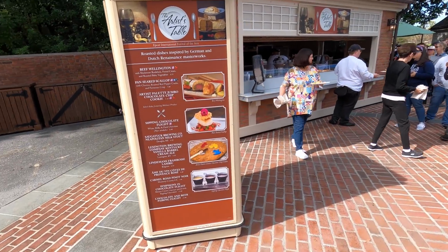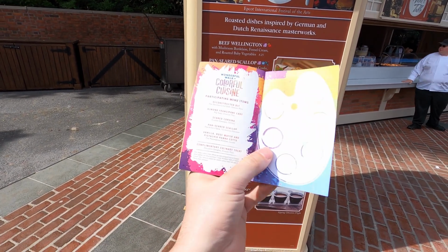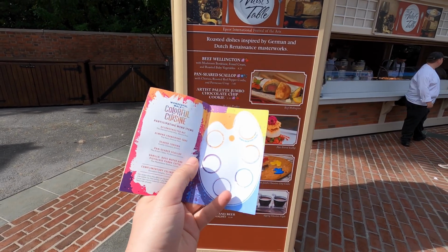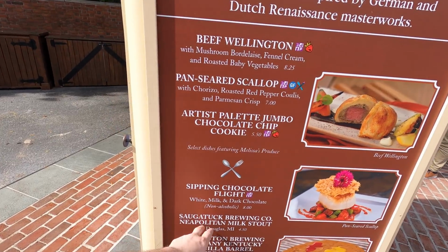Here at Artist's Table by the American Adventure Pavilion, and the seared scallops are actually here on this list, this colorful cuisine list at the back of that passport right there. And you get that complimentary culinary treat at the end after you complete it, so it's a perfect time to try that scallop. And I'm thinking about the sipping chocolate as well. You know, I love it, but I've tried it before. I'm thinking probably no this time, but maybe next time we'll come back for sipping chocolate.